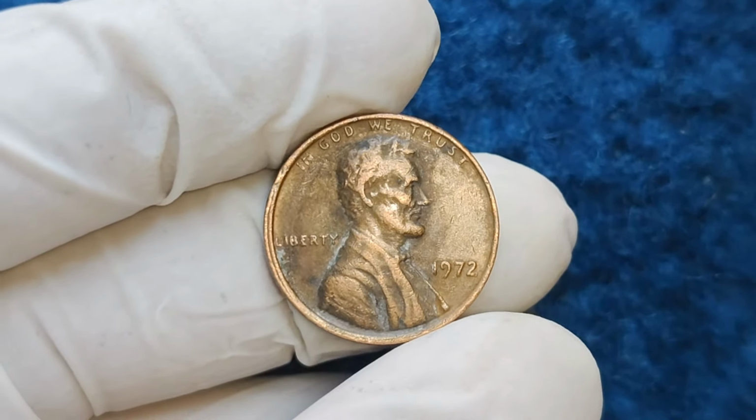I tried to reach my hand into the coin return slot like a raccoon, but it was too late. Someone else walked up, grabbed my change, and walked off. I'll never know if that was a rare 1972 double die penny, but the thought haunts me to this day. Moral of the story? Check your change before you spend it.